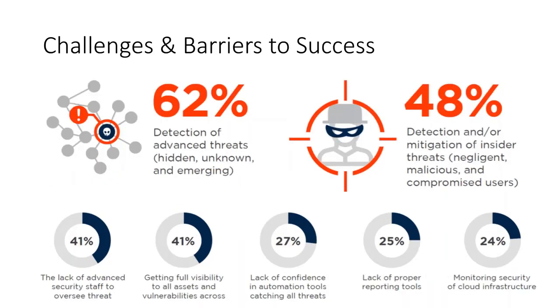Next, we asked our survey participants about their biggest challenges and barriers to success. It's starting with the detection of advanced threats at 62%, followed by detection and mitigation of insider attacks. Interestingly, insider attacks ranking that high, and staffing and resource challenges and lack of visibility into IT assets and the various vulnerabilities across the IT environment. Now, these challenges regarding detection, visibility, resources are very consistent across the cybersecurity industry and across all of our research that we have been conducting over the years.